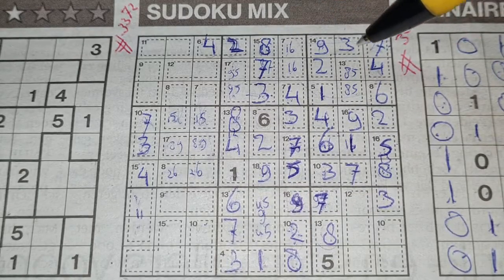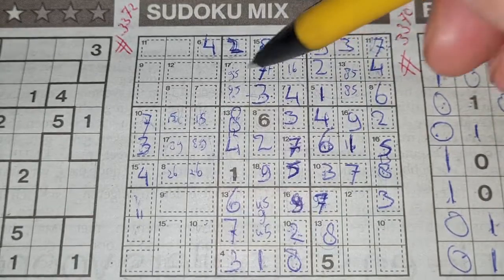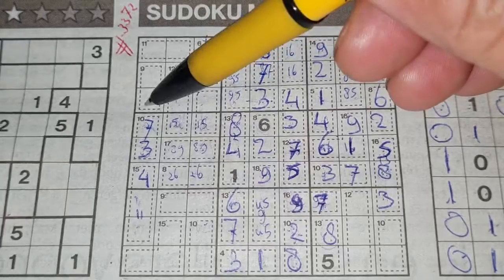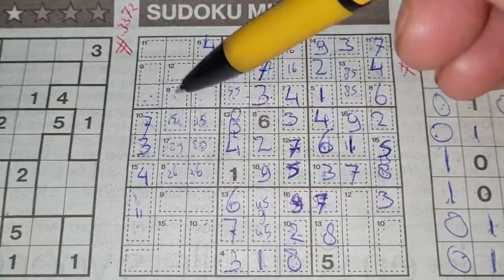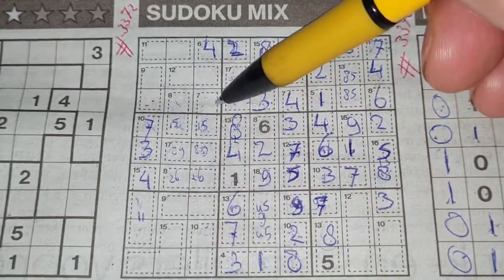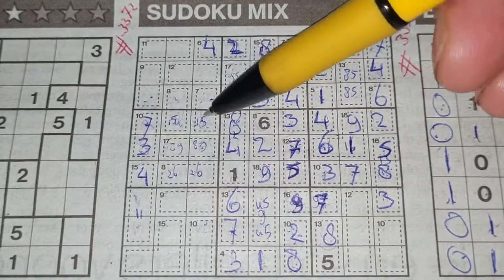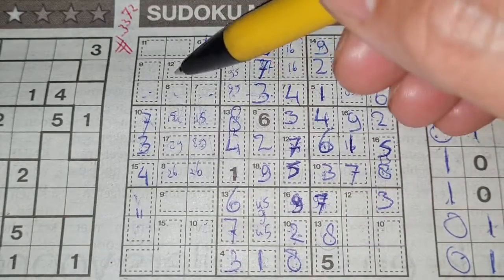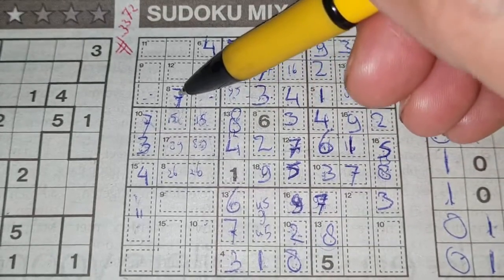Now, wow, wait. 7 in this row, 7 in the second row. So the third row, the only 3 places for the 7 should be here, here, or there. Well, I cannot place the 7 here because we have a 7 already in this column. So the 7 could be in the box of 8 or in the box of 7. Well, of course it cannot be in the box of 7. Otherwise, 7 plus 0. 0 is not allowed. The lowest number I can use is the number 1. So the 7 should be in the box of 8. The combination will be 7 plus 1.